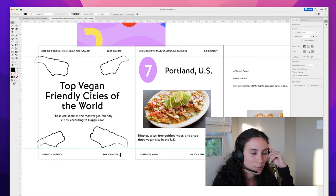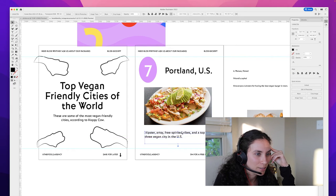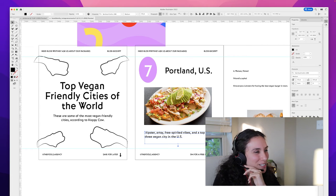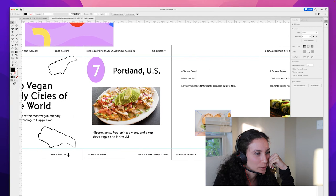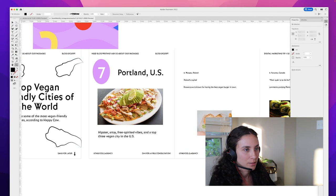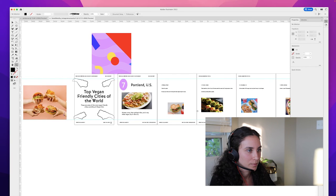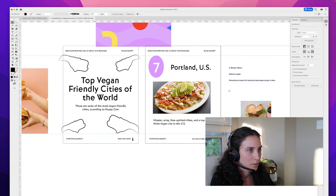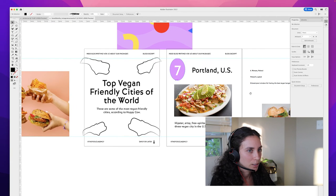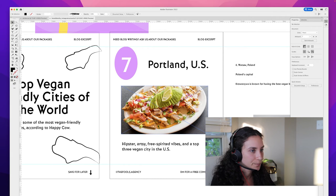This is the most tedious part, just laying things out in 1,000 different ways before you actually figure out what looks good to you. We'll just keep rolling with this right here. Yeah, we'll just go. Actually, let's try to finalize what this could look like a little bit more.